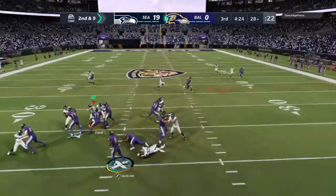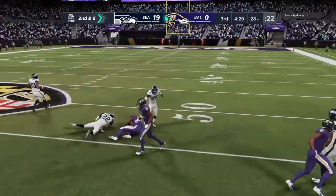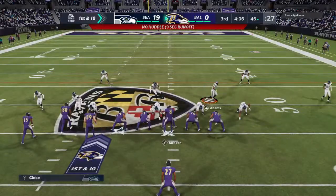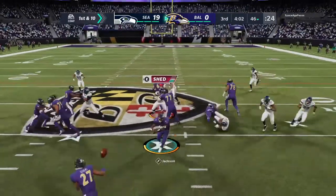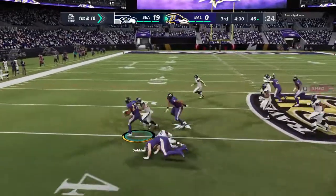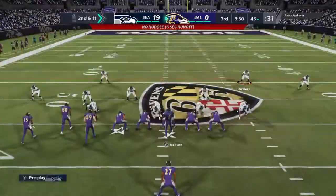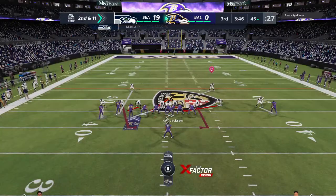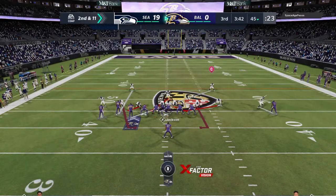On 2nd and 9, Jackson. That'll be taken in there by Miles Boykin. And able to get this one across the 45 before he's brought down. That one good for a first down pickup of 18 yards. Now a toss left side for Dobbins. And he'll lose yardage on the play back at the 45-yard line. Officially, it's a 1-yard loss. That's going to bring up 2nd and 11.